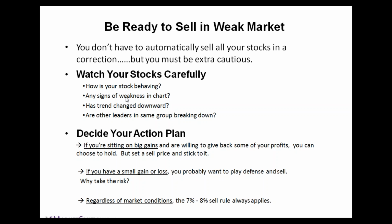So what do we do when the market is correcting? Keep in mind, how is your stock behaving? Is your stock starting to correct along with the market, or is your stock only consolidating? Do you see signs of weakness in the chart? We'll come to what exactly we mean by signs of weakness in the chart, and if you do see signs of weakness in the chart, you need to be thinking about getting out as well.